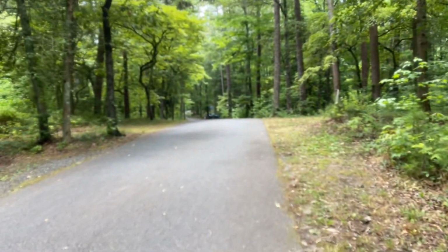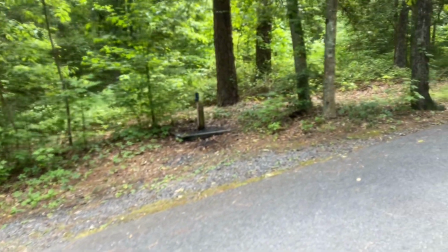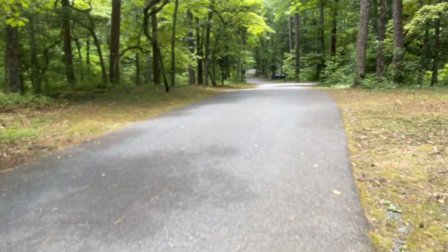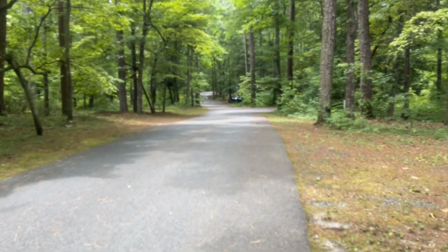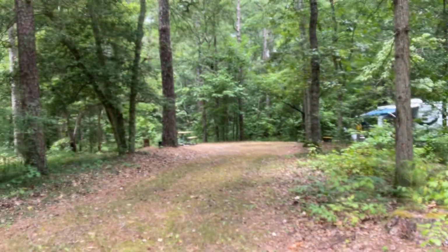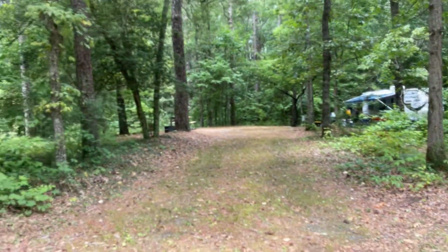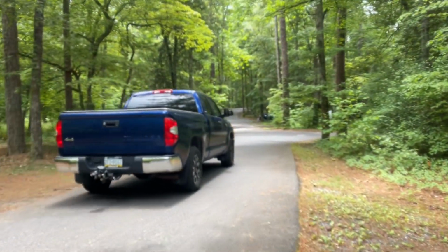Once you're at the back, it's pretty level, which is kind of the case with a lot of the sites here. They tend to be a little unlevel at the front, either sloping in or out, and level at the back. This is site 29, flat and level all the way in, big long site. So far all of the sites on this loop have had power.